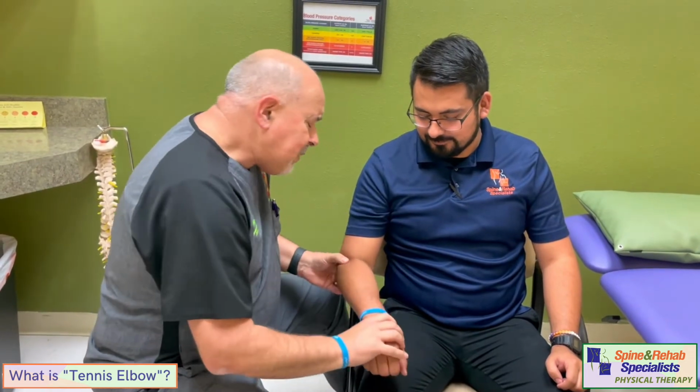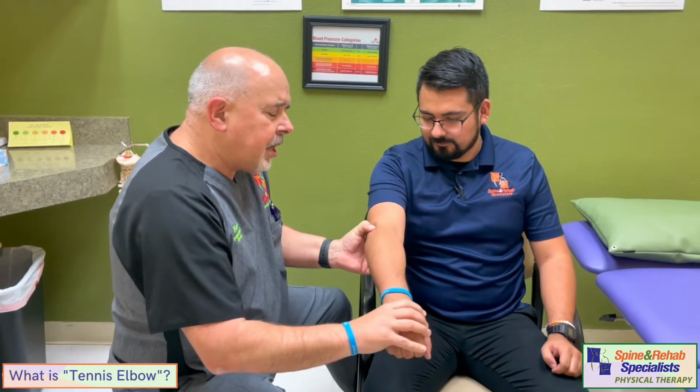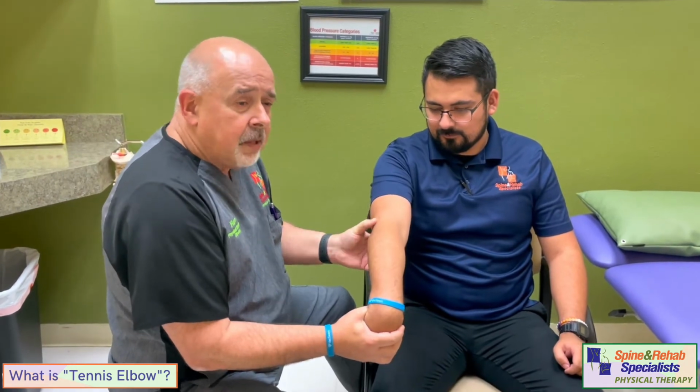Then there's another test that we do, and I'm going to put my thumb kind of on here, and now I am going to bend the wrist like that. Same thing here. That's painful in that same area. By now, if all three of those are positive, you're probably starting to look at the possibility of tennis elbow. Those are some of the tests that we're doing.